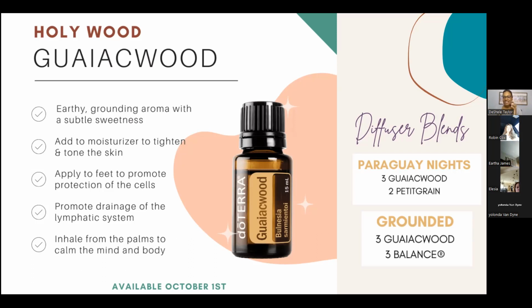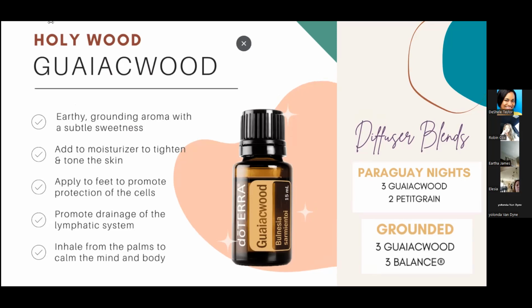Stacy, do you want to add anything, or Robin, want to add anything about how you feel about guaiac wood? Because this is so new for us. Debbie suggested diffusing it with another new oil, and together they're really good. This has a unique smell that I've never experienced before. But I could see making your own colognes or perfumes with this. And I think it's going to be in one of the holiday scents.